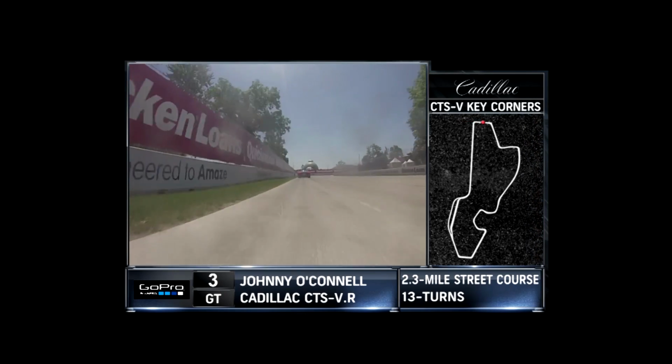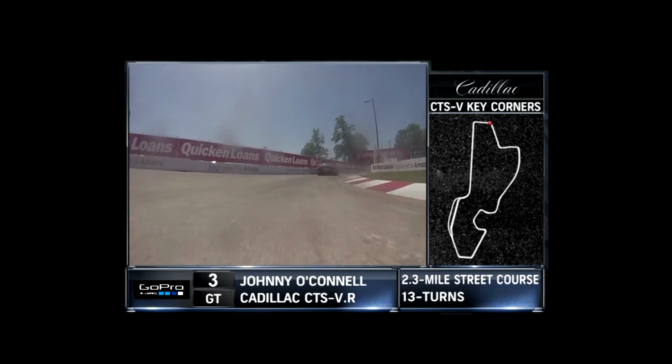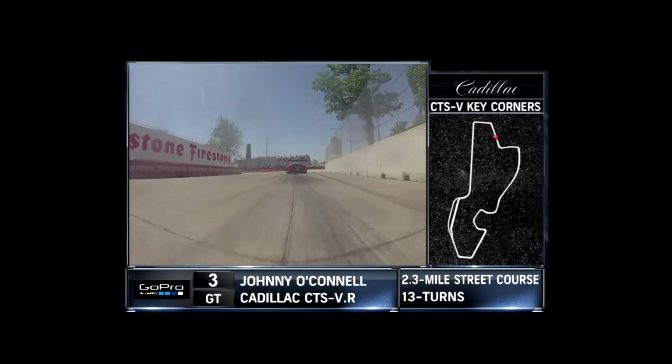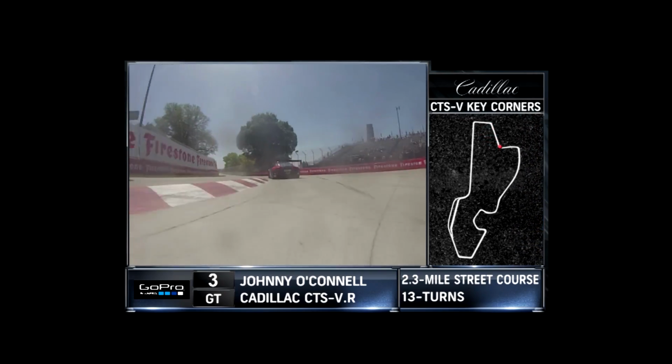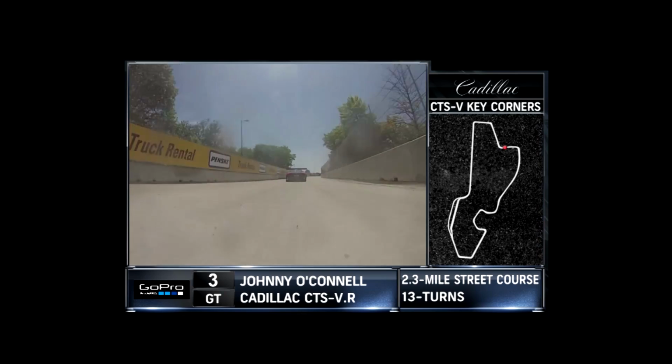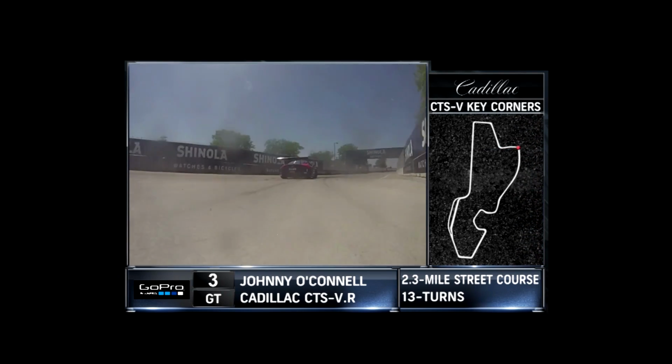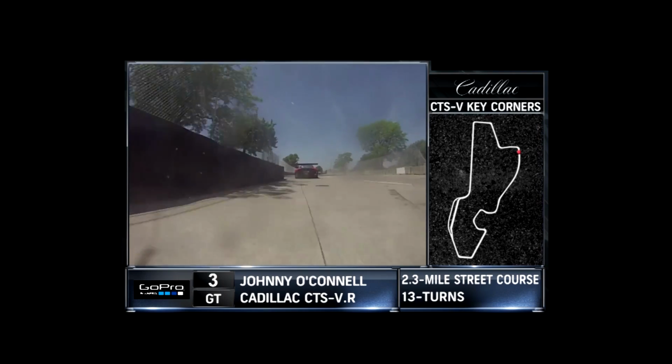This next complex, 4, 5, great combinations. 4, the car understeers through here. We use a lot of road still. Maintaining 3rd gear. 5, difficult left-hander to get through. Use all the road again coming out. And then as we go into turn 6, 2nd gear corner. Accelerate hard out, 3rd gear.